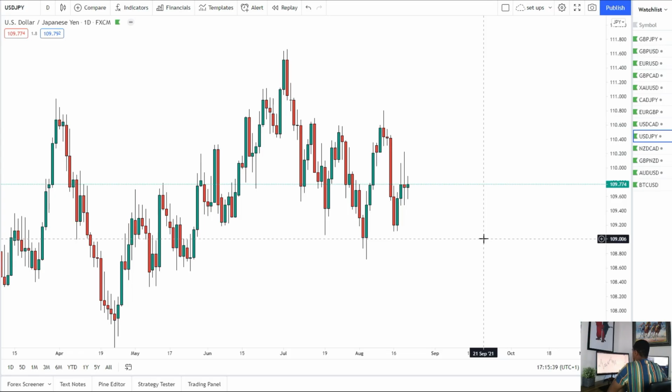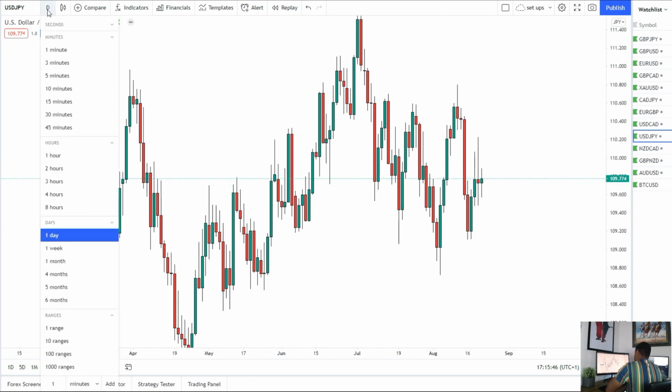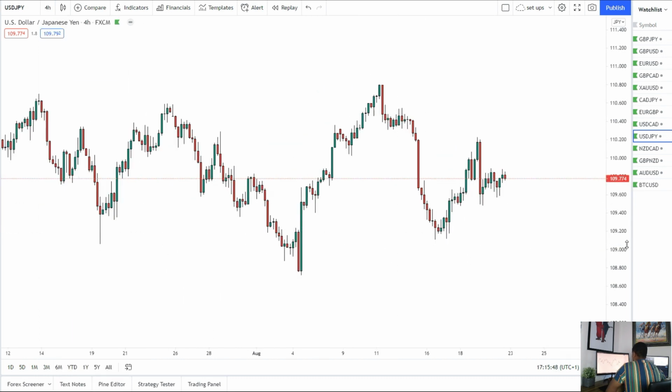Okay, now I'm going to move on to USD JPY. So for this pair, we were looking for more downside this week. We did see that, and now we're seeing some retracement. So our bias is still the same from last week, still expecting more downside.